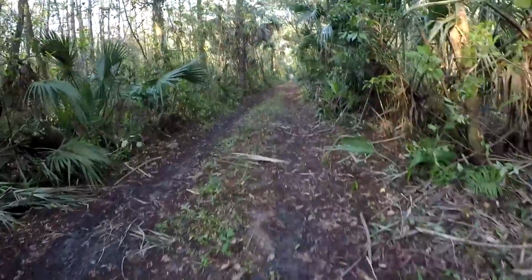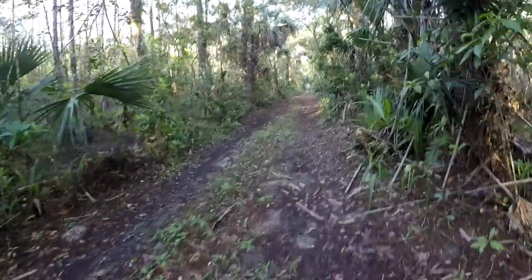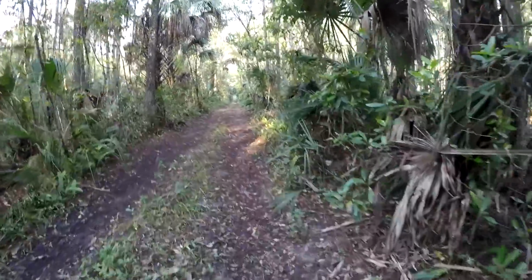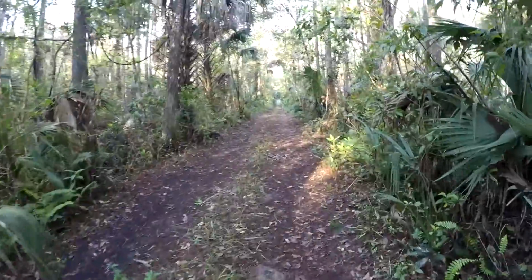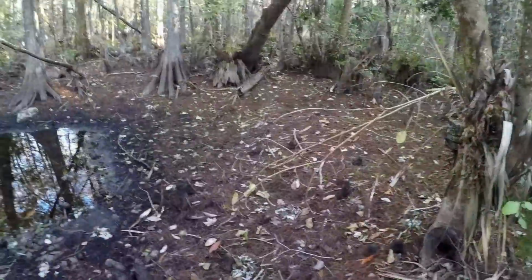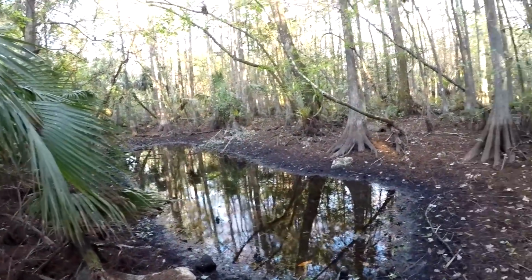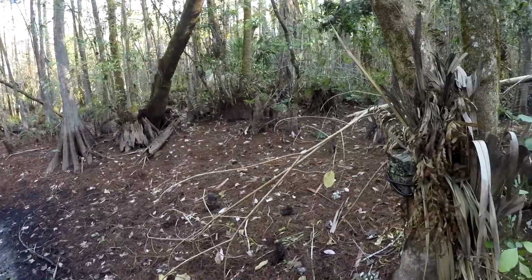144 feet to go. I'm getting nervous. I'm not sure this was the best idea. I've been thinking about it since I put this camera out. Is this spot going to be any good? There's my little water hole that I set it up on. It's gone down quite a bit. I just heard the camera go off, so that means it's still working.